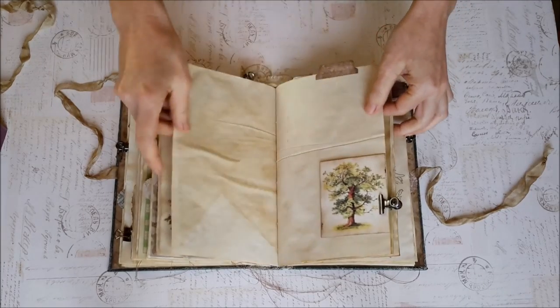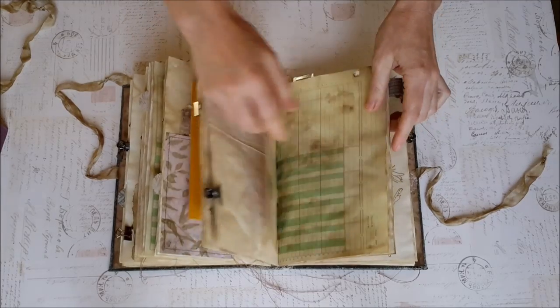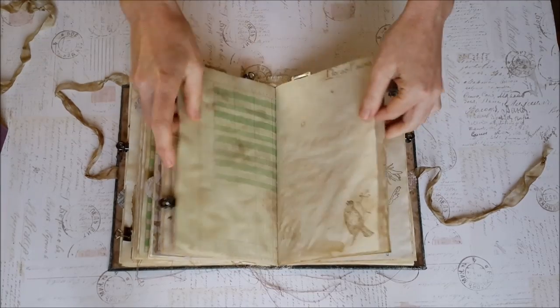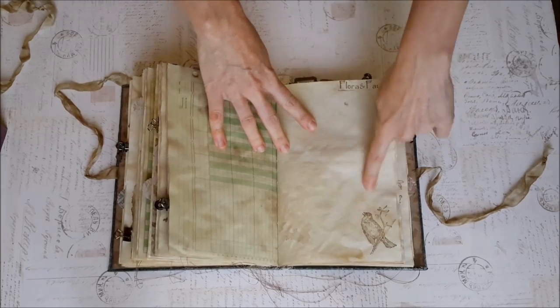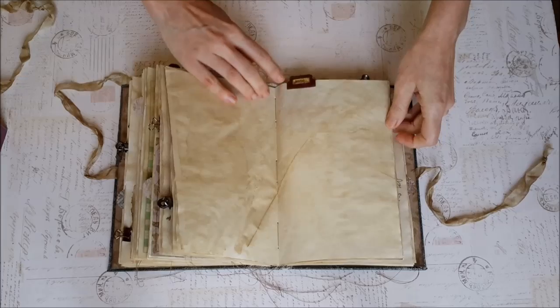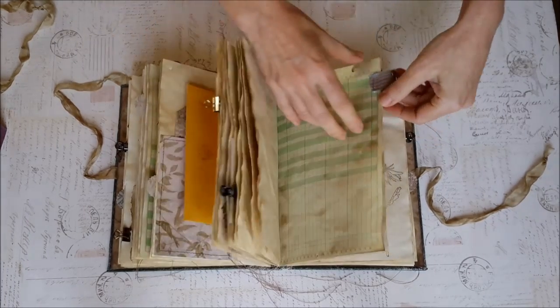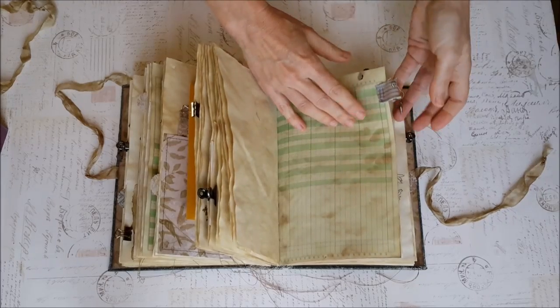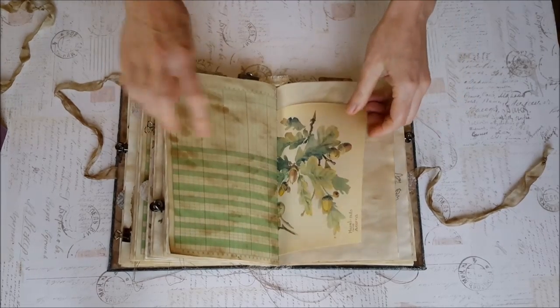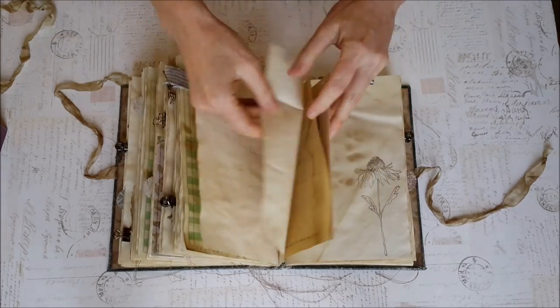And some stamping. A little tree image. Here is a squirrel. Some stamping here. There's a metal tab. It says journal. Here is that little deer charm on this little fabric tab. Acorns.